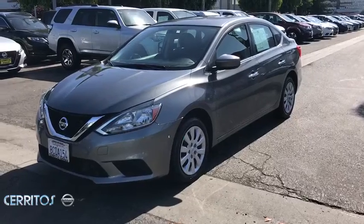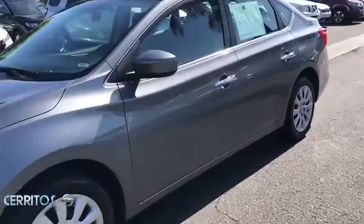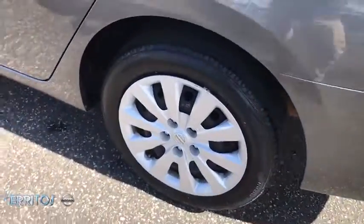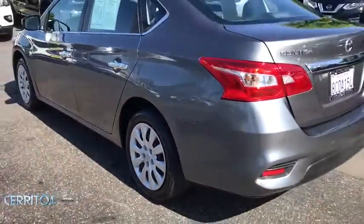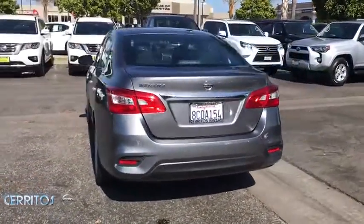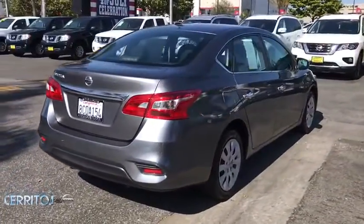Stop by and take a look at the 2018 Nissan Sentra. With its spacious and versatile interior and stellar fuel efficiency, the Nissan Sentra is the obvious choice for anyone who wants to enjoy a stylish and comfortable ride. This vehicle has less than 40,000 miles. Here are some of this vehicle's great options.